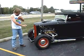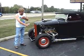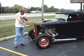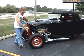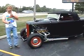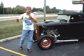Now it's got a drop axle in the front. It's got disc brakes in the front, and all of that's going to be nice and cleaned up. Jeremy's going to go around and show you this, but you're not seeing it as it will be when it's detailed. And what we're going to do on this video, watch it down the road here in another week or so.